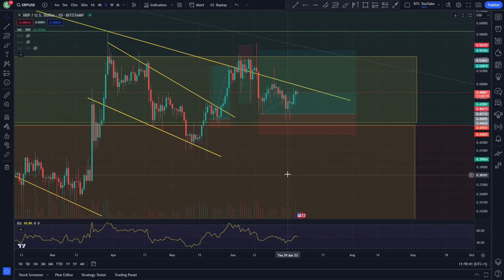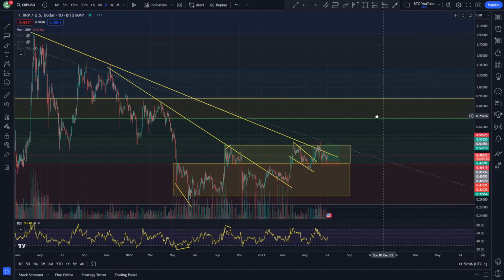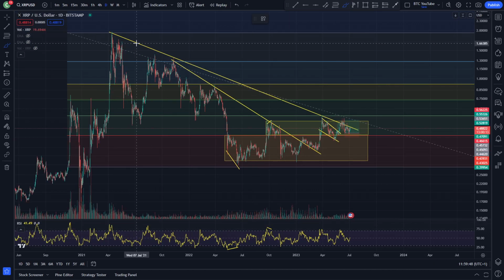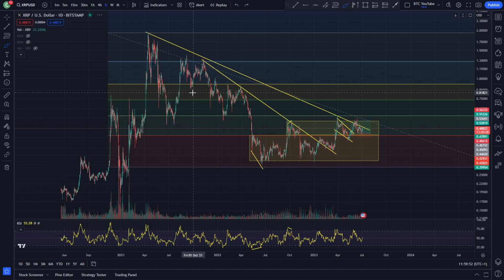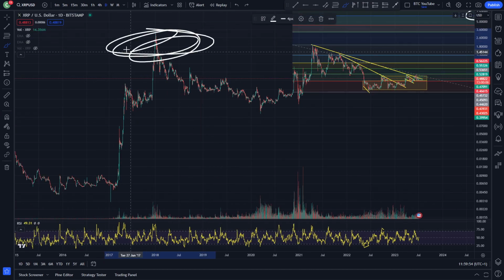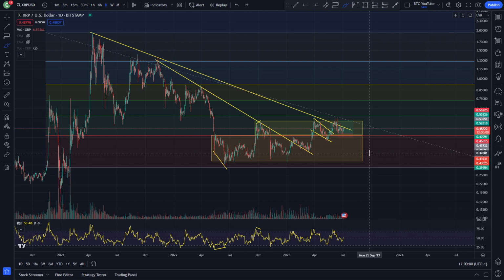And with that being said, let's take a quick look at the daily chart here. If we just take a look at the macro, you can see my analysis that has been drawn in for such a long time now. Clearly we've got this bear market resistance that we're still stuck under from the previous bear market. Obviously, we still have the overall all-time high back in 2018 up here at around $3.40. You can see we're currently sitting at around 50 cents.